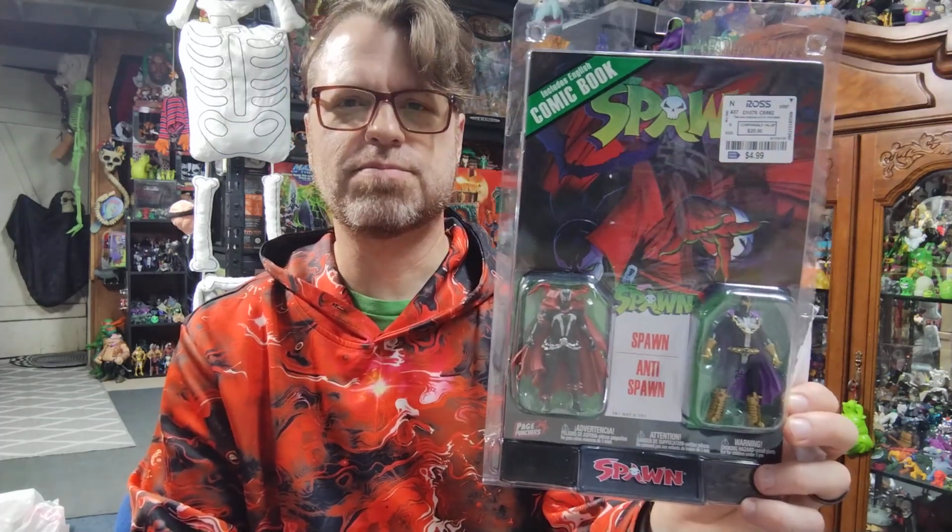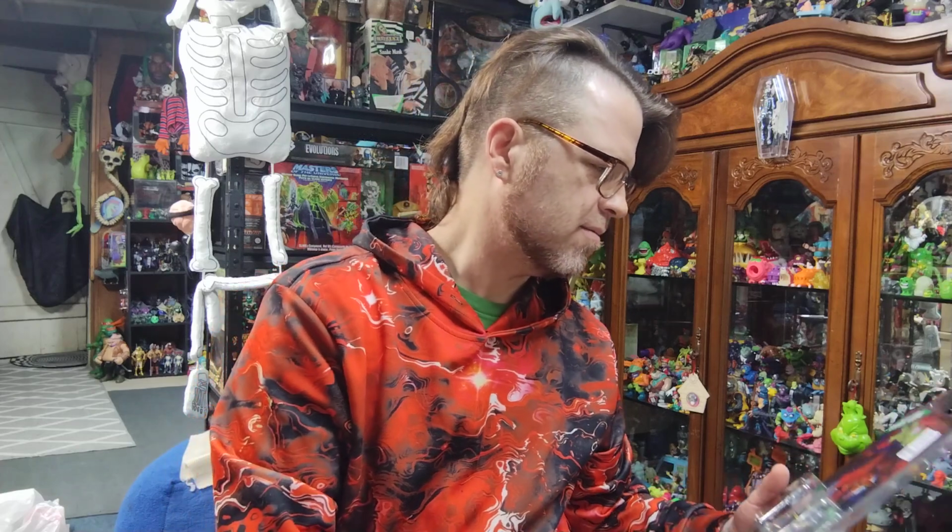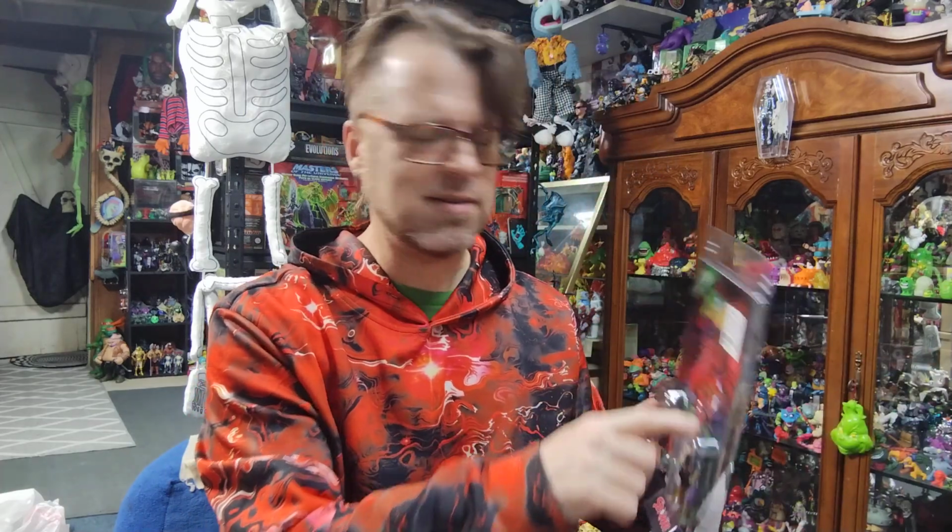Spawn. Oh, excuse me, that beer just came back up. Spawn and Anti-Spawn. So for what, $5 for 2 figures that are usually like $15. I thought that was pretty awesome. Nope. Actually, it was $20. So $5. I got $15 off for those.